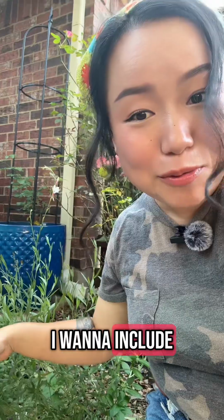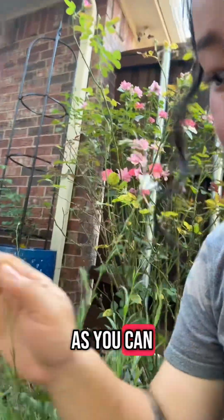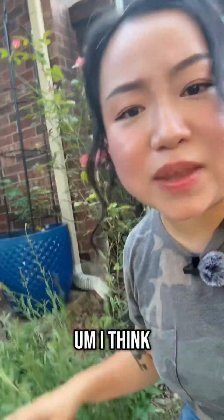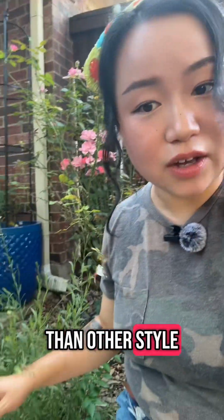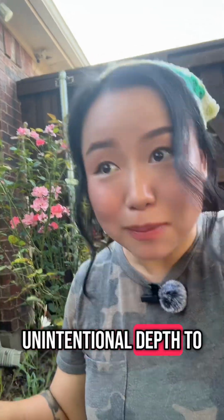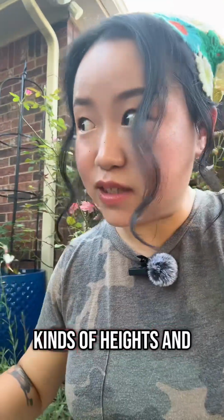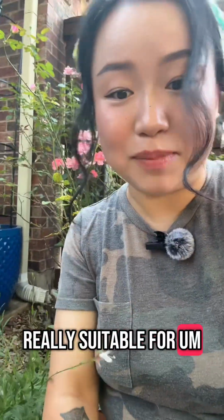And the next one I want to include will be Gaura. This one comes in a few different color variations as well. As you can see, this one has these very light pink, tiny little flowers that are so whimsical. I think the beauty of cottage core garden that makes it really different than other styles is that there's so much layers and unintentional depth to the style itself, which makes planting so much fun. I love finding all kinds of heights and shapes of flowers that are really suitable for heat loving weather.